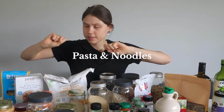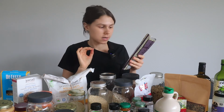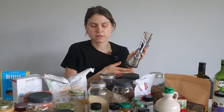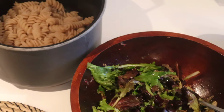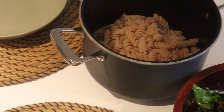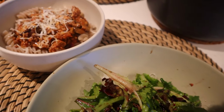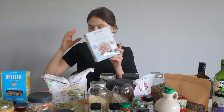And then in terms of pasta and noodles, I have a few things on hand. These are just some buckwheat and sweet potato noodles, but I also love soba noodles or anything like that. And for pasta, I talked about this a few videos back, but I have been loving the Jovial cassava flour pasta. This is the best gluten-free pasta that I've had. It doesn't fall apart the same way that brown rice or quinoa pasta does. So I've really been enjoying that.